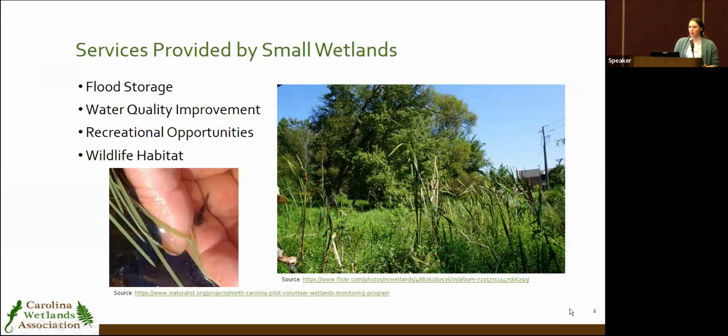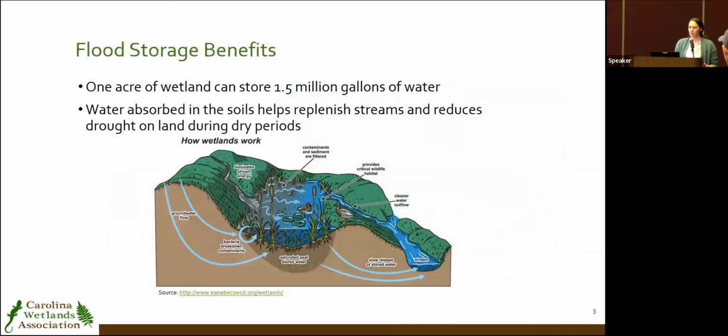Despite their size, small wetlands, 1 acre or less, perform a variety of beneficial services, including flood storage, water quality improvements, recreational opportunities, and wildlife habitat. 1 acre of wetland can store 1.5 million gallons of water.